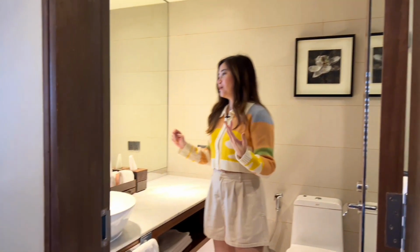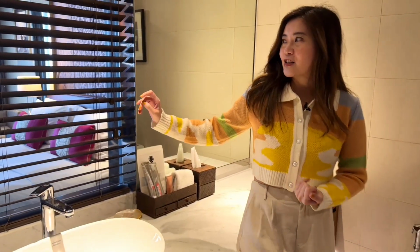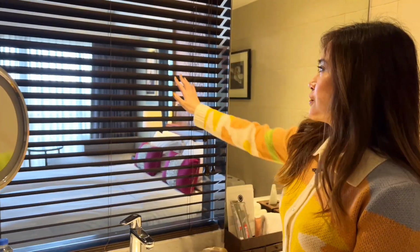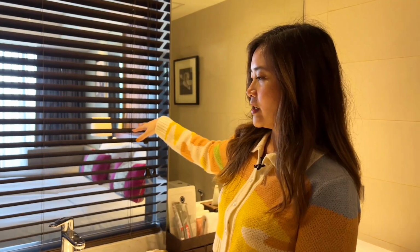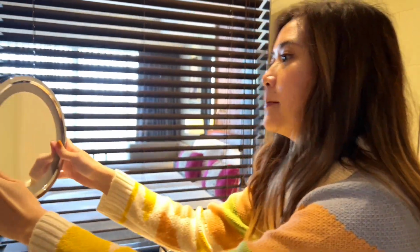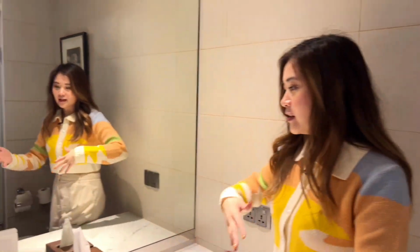Let's go to the bathroom next. So on the other side of the door, here you can see the bathroom. So come inside. It's such a cute thing that there's like a window here from the sink where you can see the room inside, and then there are a lot of mirrors here. You have your face mirror for when you're doing your makeup, and then you have like a half mirror for when you're also doing your stuff, and then there's a full body mirror on the door.